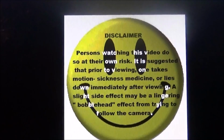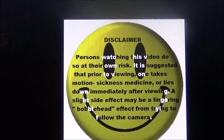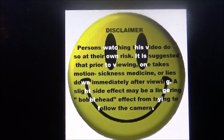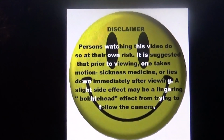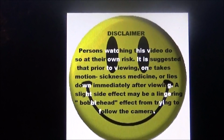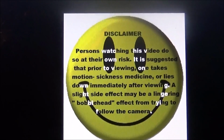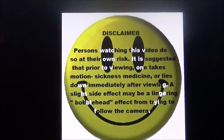Persons watching this video do so at their own risk. It is suggested that prior to viewing, one takes motion sickness medicine or lies down immediately after viewing. A slight side effect may be a lingering bobblehead effect from trying to follow the camera.